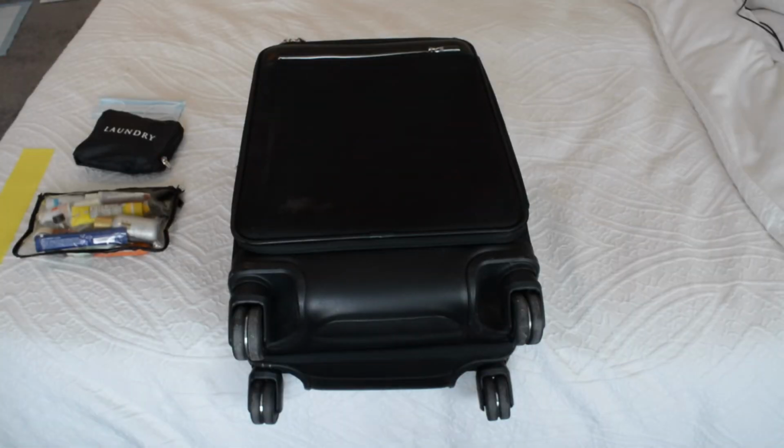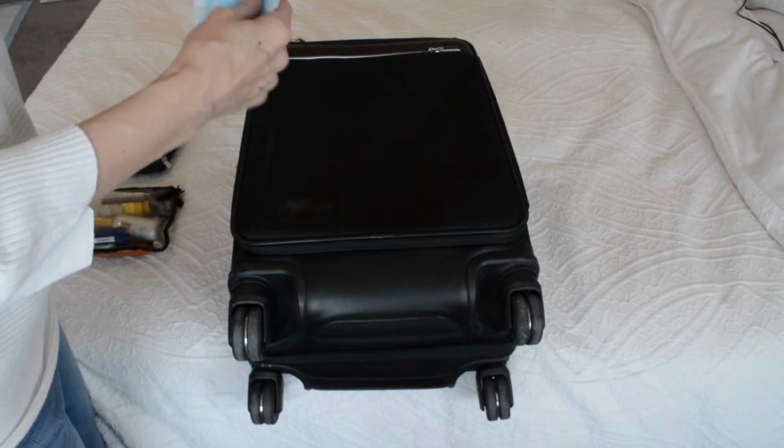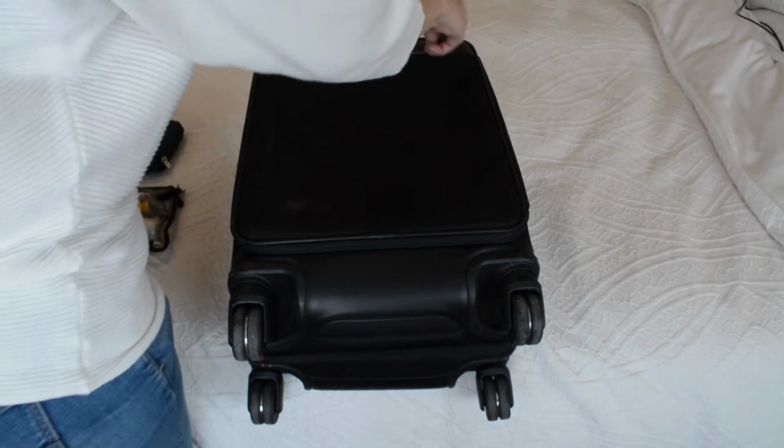Okay, I'm back home from my trip and I've unpacked my suitcase. Now I'm just going to do a few things to have it ready for the next time I go. And my friend did have to use the spare mask I had in here. So I'm going to put a new one in there.